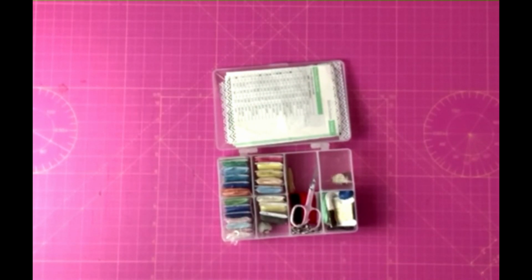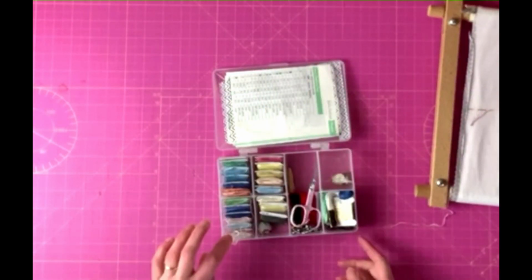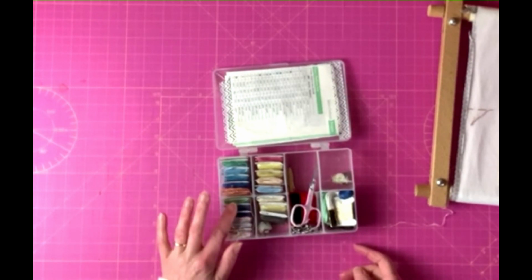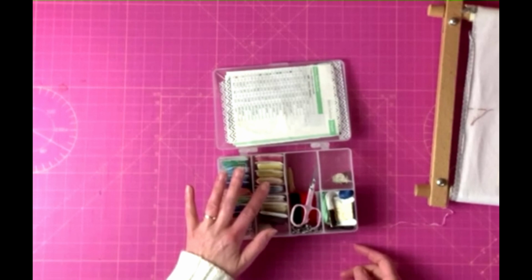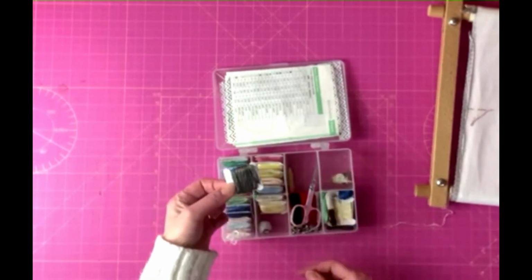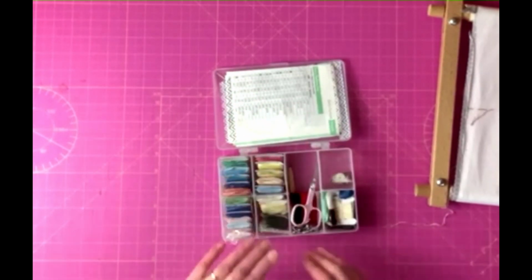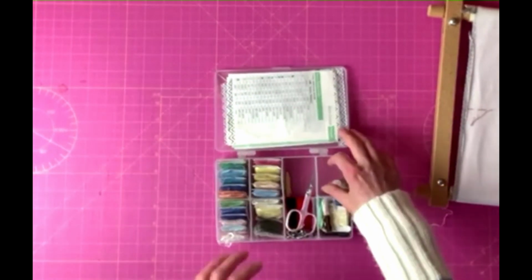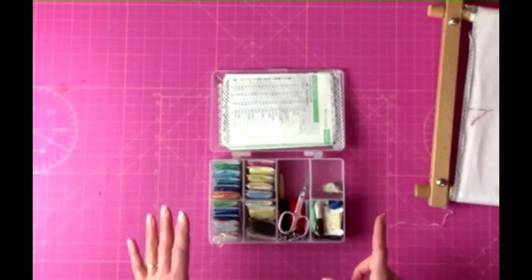Inside, now bearing in mind the size of my project, which is really quite big, I've got 2, 4, 6, 8, 10, 12, 24 thread bobbins, all rolled up, and they're all laid out nicely. There's room for plenty more, so I really think that this would be big enough for most projects.